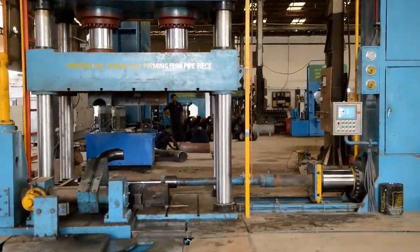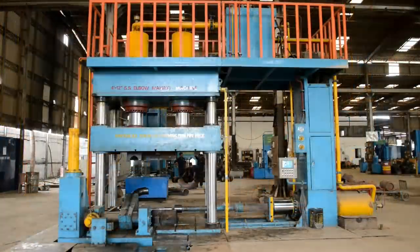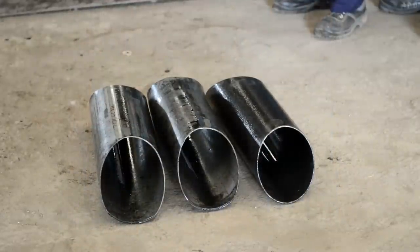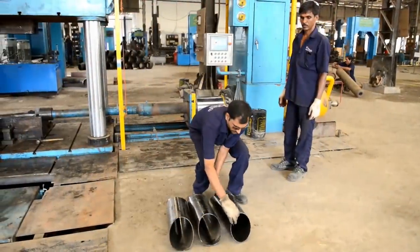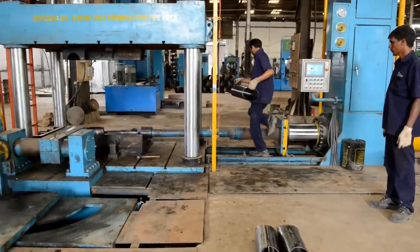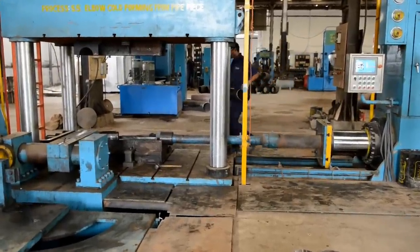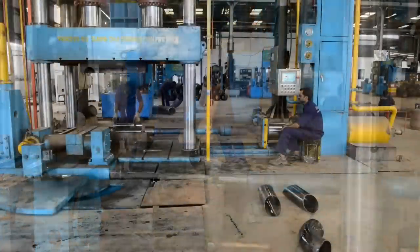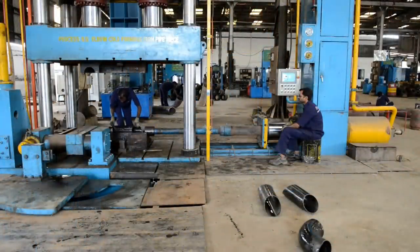We have installed a stainless steel elbow making plant for cold forming process with computerized electric panel, which manufactures 4 inch to 12 inch elbows. Now we are showing you the production of an 8 inch schedule 10 stainless steel elbow by cold forming process, which is manufactured in 2 to 3 minutes. No resin or sand is filled inside.